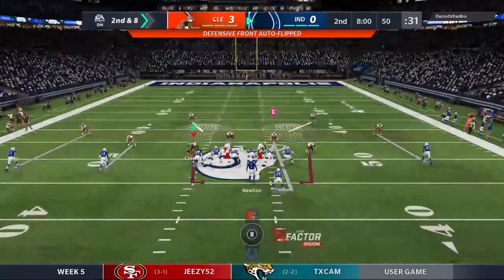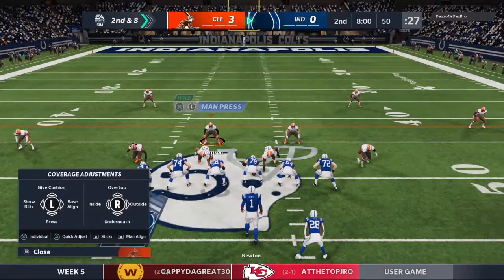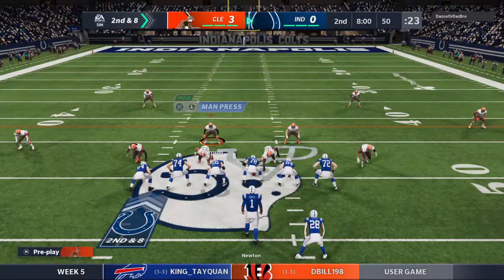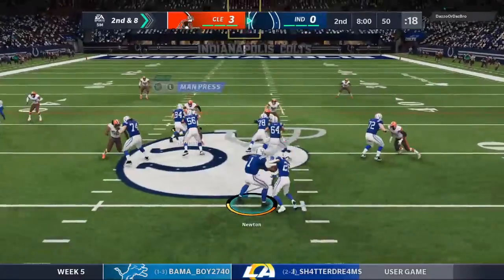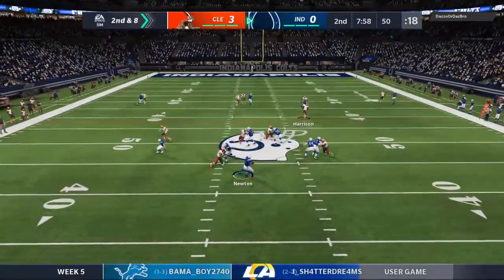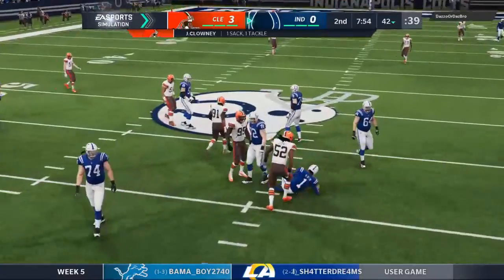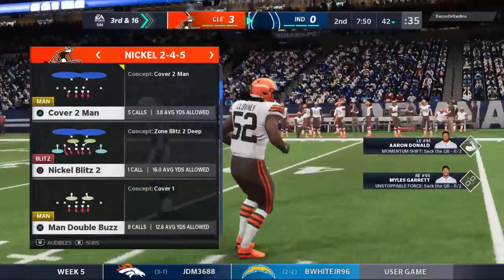Eight yards to go on second down. From the 50, Newton. And he's going to go down. They sack him back at the 42. Sacked there by Jadeveon Clowney.